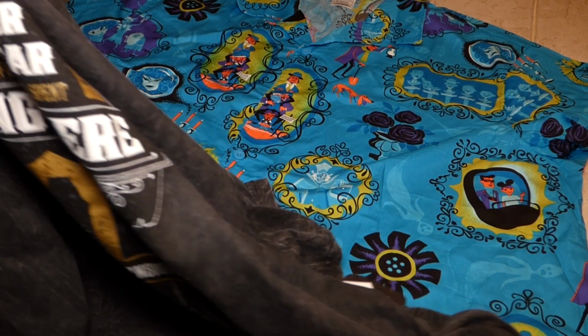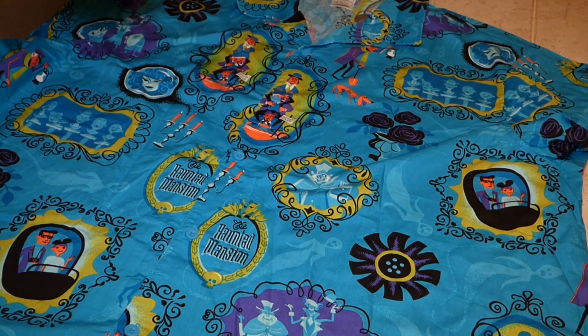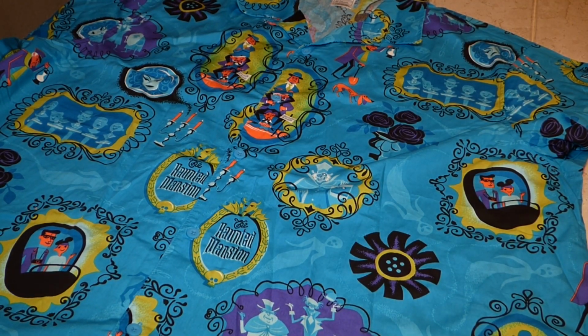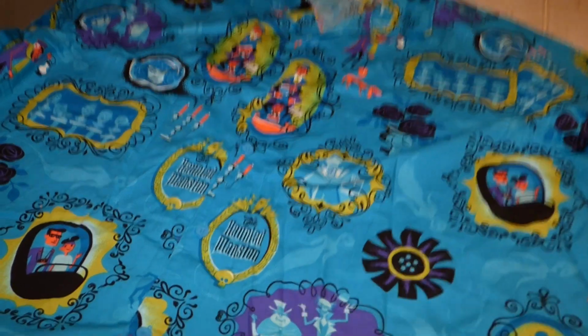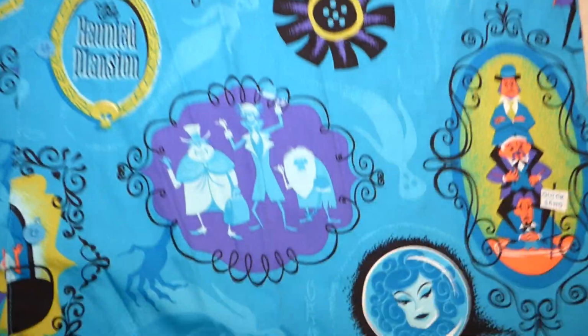This shirt here is cotton. The back, nothing, right? Nice cotton. And last of the shirts that we have here, I believe this is the Shag shirt, his design. You can see some of the stuff that get out of there. Hitchhiking Ghost, right? Madame Leota, Quicksand People. Oh, people having fun. Hatbox Ghost, right there.